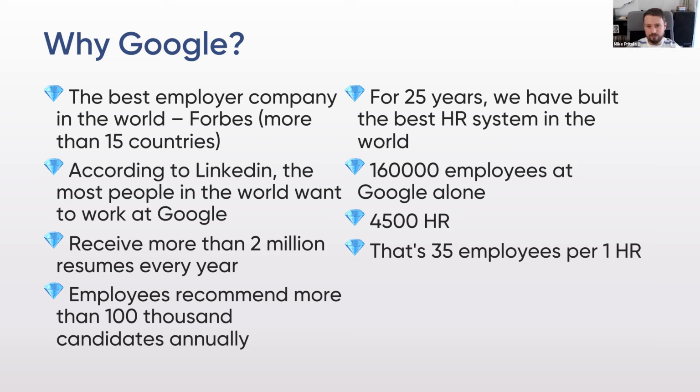Google has 4,500 HR employees. This data is from LinkedIn. It's very easy to check. Just select Google as the current employer, choose HR as the functional area, and you'll see how many. That's about 35 employees per HR person. It's a very low ratio because many companies have just 1 HR person per 100 employees. And half of those 4,500 people are involved in recruiting in one way or another, which is quite a lot.